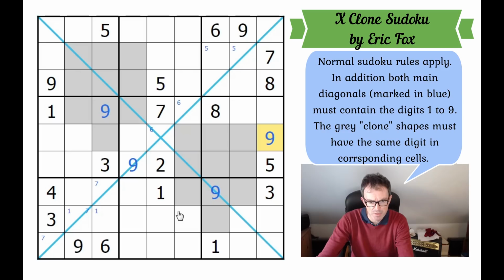And we can pencil mark some 9s. Those two squares must be 9s, and these two squares must be 9s. And we've got 5 digits now in column 9. So we need to place 1, 2, 4, and 6 in this column, but we have a 1 here and a 1 here. So where does a 1 go in this column? It can only go in the top square.